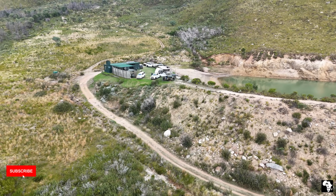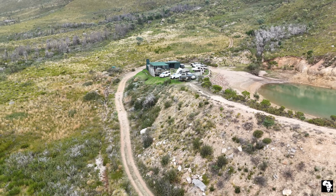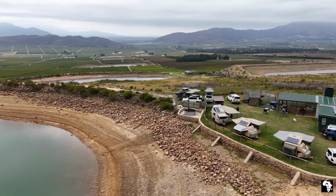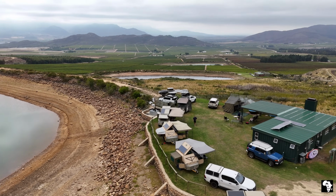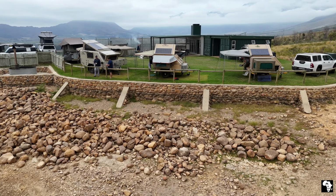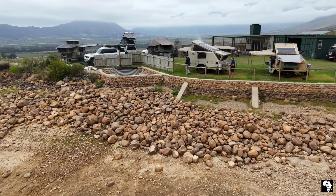Kraalskloof consists of 3 campsites. As you can see, we were staying on campsite 1, and campsite 1 and 2 are built on more or less the same mold, while campsite 3 is a bush camp and gives you a bit more rugged feel. Campsite 1 is nice and spacious, and you have a big grassy area to camp on that's also level. We could fit about 6 cars and 6 camping trailers on this campsite. I would say anything more than that will be a bit of a squeeze.